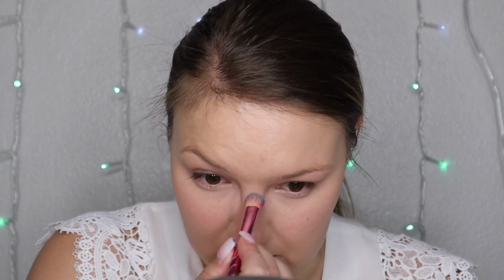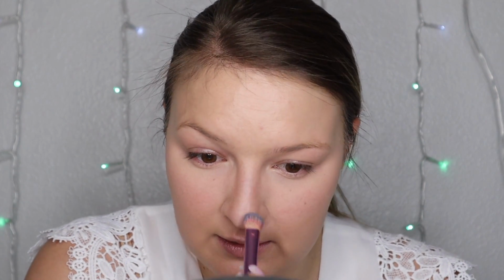And I don't use any more concealer. I just take whatever is left on the brush that I use to blend it out, and I cover the tip of my nose and maybe drag it up a little bit down the center. But the tip of my nose is actually pretty red, so I just cover it a little bit more.